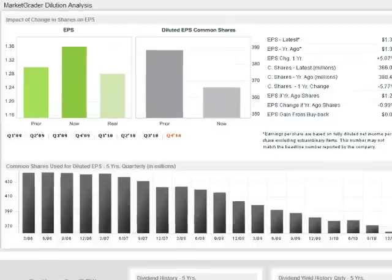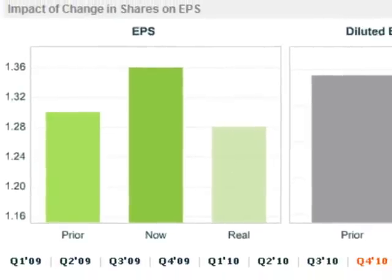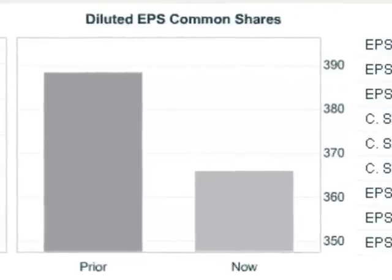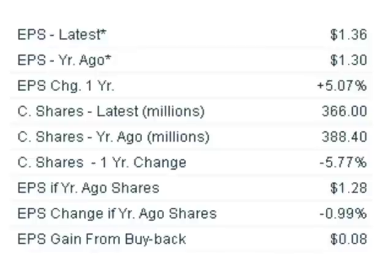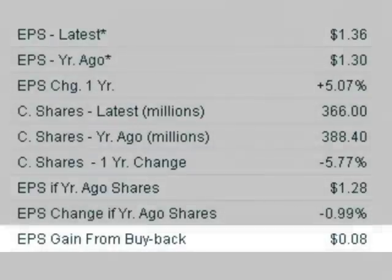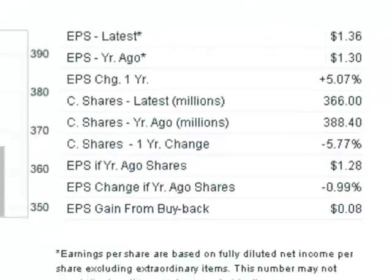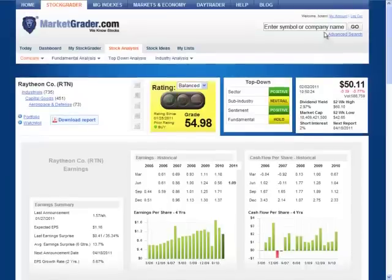In the chart above it, investors may see the actual impact of the company's dilution or buyback policy on earnings per share reported for each of the last 8 quarters. One of the small charts in this section displays the company's earnings per share on a fully diluted basis compared to what it reported a year earlier and what the latest report would have been if no dilution or buybacks had occurred in this time frame. The nearby table breaks down the numbers and displays the impact a change in shares had not only on reported earnings per share, but also on the advertised growth rate. It's important for investors to be aware of companies that may generate earnings growth simply from buying back shares and not from their core operations.